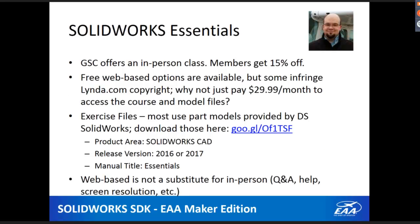SolidWorks Essentials, as I just mentioned, is that next class that people who want instructor-led training typically pursue. GSE, our value-added reseller for SolidWorks, offers Essentials classes throughout the year that you can sign up for as members, and members do get a 15% discount off of that course. There are SolidWorks Essentials web-based options available.